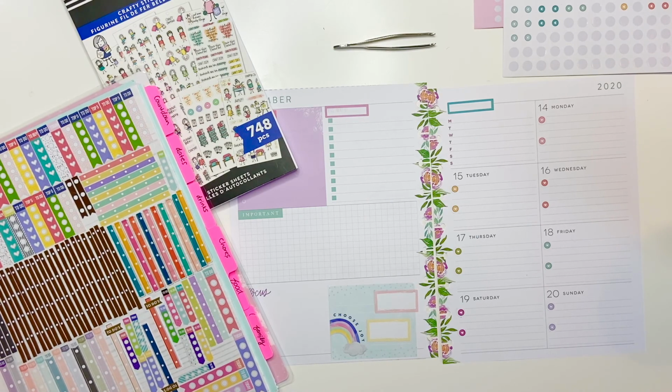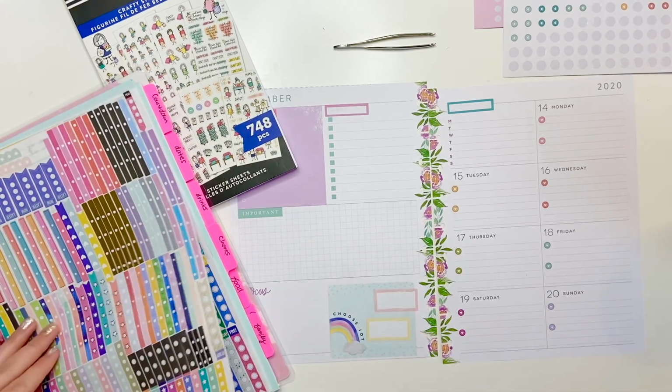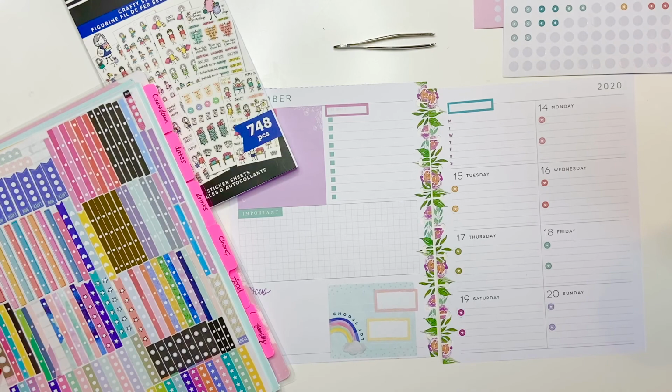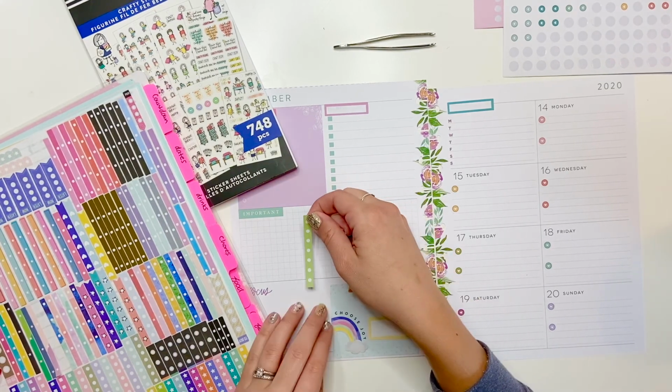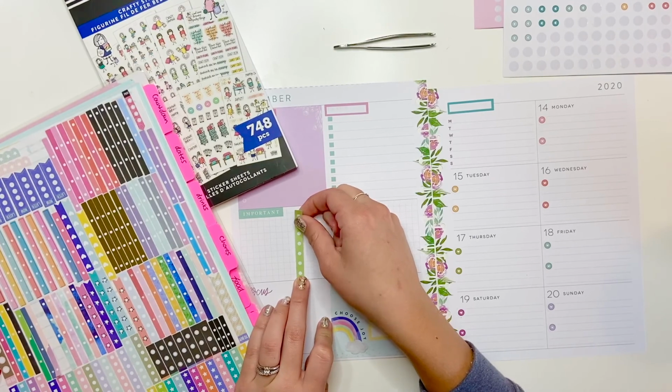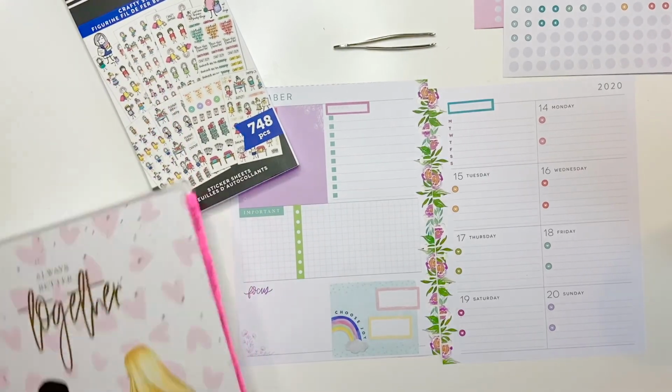Hang on. These are glossy. What am I looking for exactly? I kind of like this green checklist. 1, 2, 3, 4, 5, 6, 7. Oh, cool. Because I use this to keep track of the photos I'm taking. All right, that works.